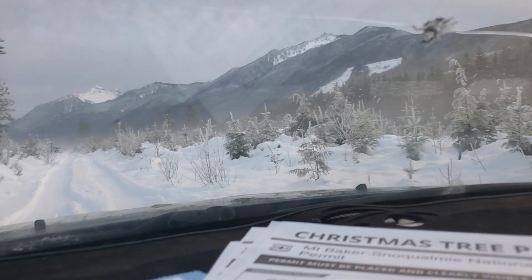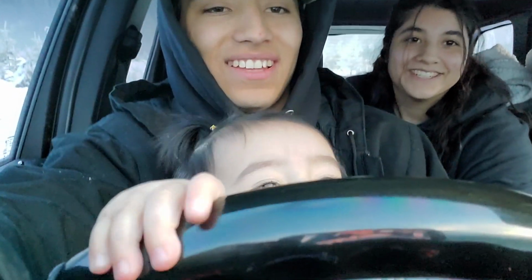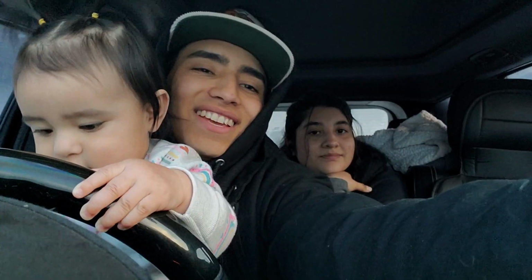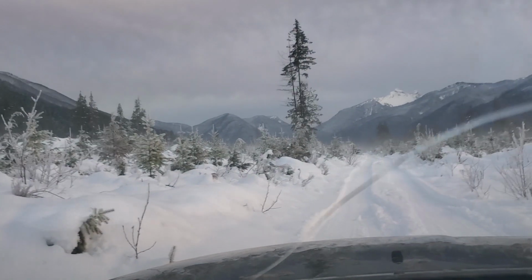We have our new driver here. That's so cold. Go, go, go. It's kind of scary. Yeah, you definitely need a vehicle that's four-wheel drive and a little, not lifted, but that's definitely not a car. And absolutely not. Yeah. I mean, you guys see the conditions and look how high it is over here.